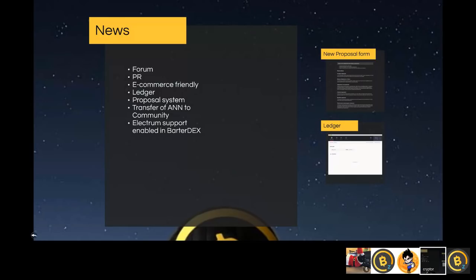Yeah, we can, if we want. Anyone can, basically, that goes onto the Electrum X GitHub. What that does is he's running a couple of instances on his side on SuperNet. He's hosting that himself, so that enables us to run BarterDEX.